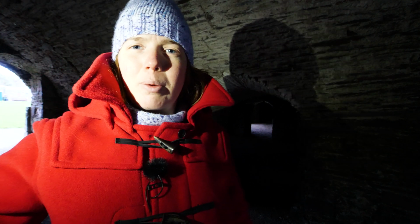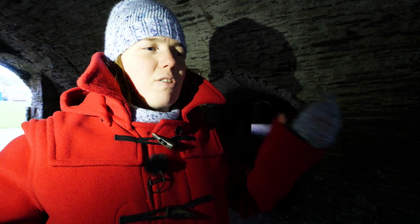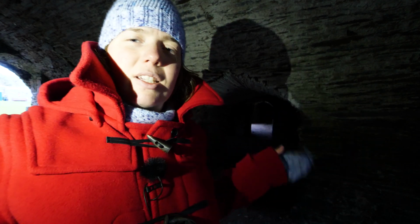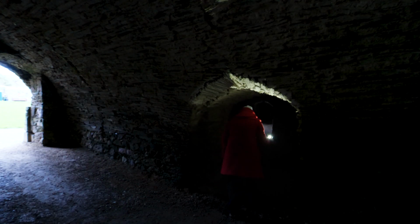But yes, I'm really quite impressed with this layout because the undercrofts I've seen so far are just generally one long hall-shaped thing. But this is just a bit of a labyrinth. I can't really do it justice to describe it. You'd have to come and see it for yourself because it's a good place to bring your kids to explore.